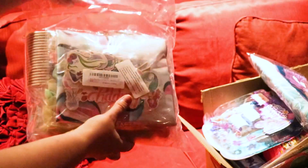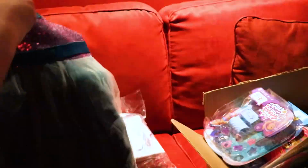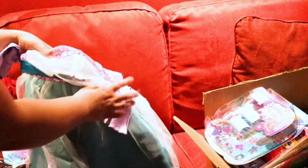This is the Amazon portion. We got this birthday party set thing. It has everything, like plates, banners, balloons, everything. We'll get this out really soon. I got her this adorable dress. Look how cute it is. I cannot, it's so cute.